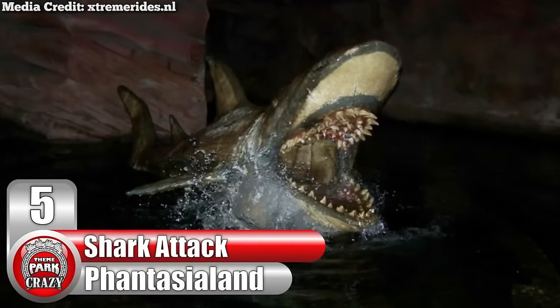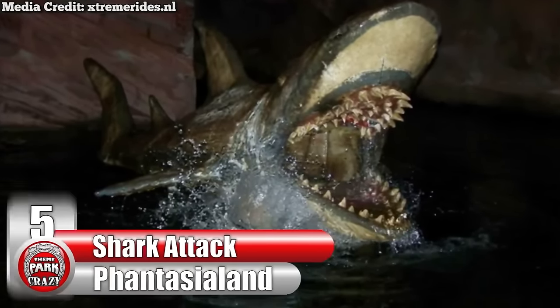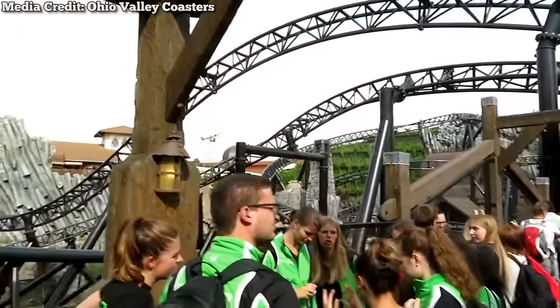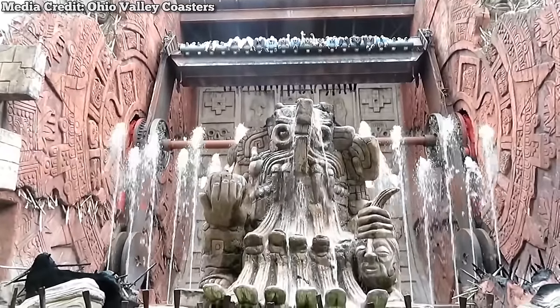Number 5. The shark attack from the Hollywood Tour ride at Germany's Phantasialand. Phantasialand is well known by thrill seekers for its excellent selection of roller coasters. However, it's also home to various other attractions, including a water-based dark ride. This ride, named Hollywood Tour, takes parkgoers through the classic motion pictures of old.